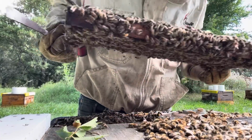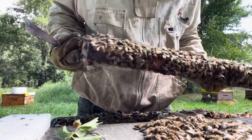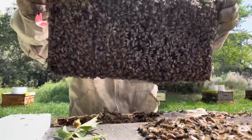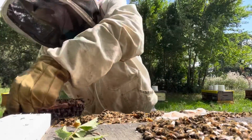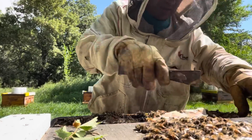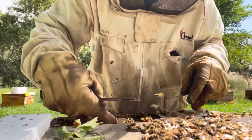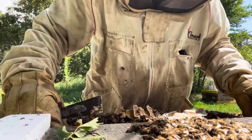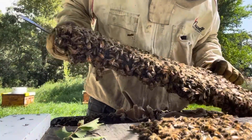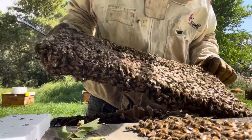And this side, eggs and open larvae. These guys are still developing. Open nectar. This is a pretty healthy looking frame. Let me see what else is in here. I'm not going to dig too deep, but I'll dig into another colony just to have a comparison. This is a nice weight to this frame because it's right full of brood. It's a full frame of brood.